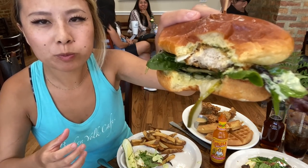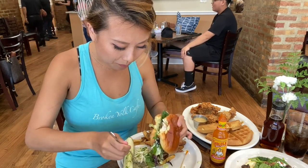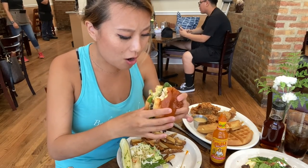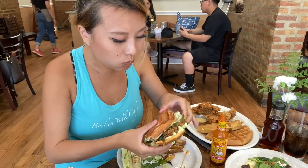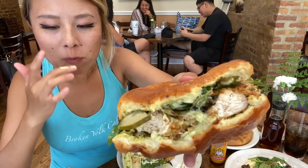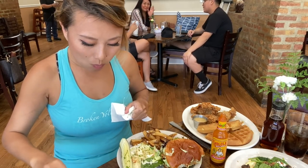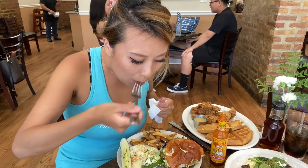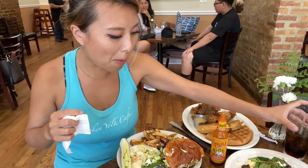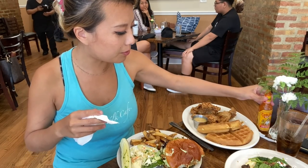Mmm. Oh my God. Oh, that is so juicy. Got a bit of a coleslaw to pair with it. Wow, that is incredible. All the components of that chicken sandwich came together so well in that too.